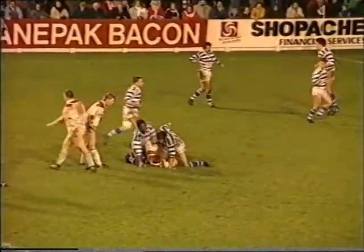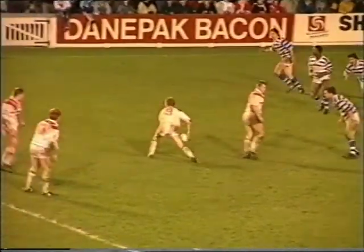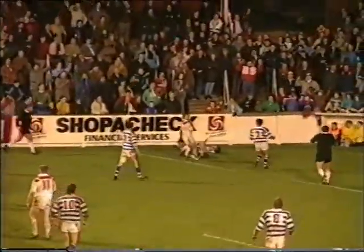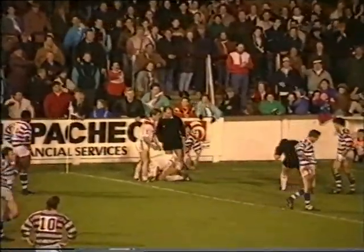Halifax back to full complement now with Colin Whitfield back on field after his 10 minutes in the sin bin. Saints on the sixth tackle. Beavers flicks it up to Quirk. Gets another head tackle, does Quirk in his efforts, but he's in at the corner.